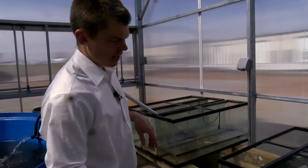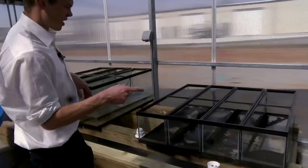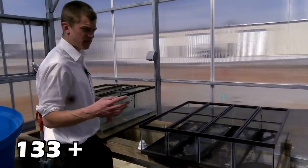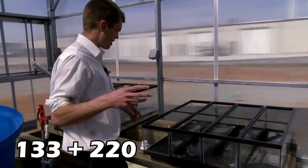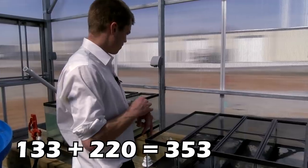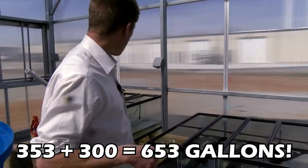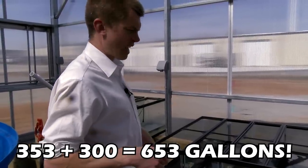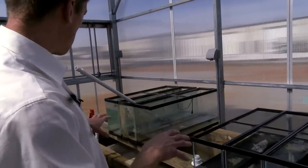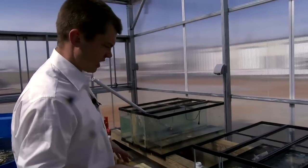These are 33 longs I got from my boys down at Imperial. There's 1, 2, 3, 4 of them. That's 133 gallons plus 1, 2, 3, 4 55s. 4 55s is 220 gallons plus 130 gallons is 353 gallons. So 300 below, 300 above. And I'm pretty excited to see that rolling, but I wanted to set it up and play with it and work with it without the liner cut. Because once you cut the liner, you know, it's over.